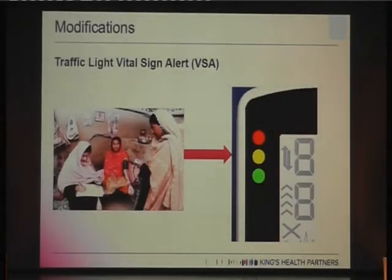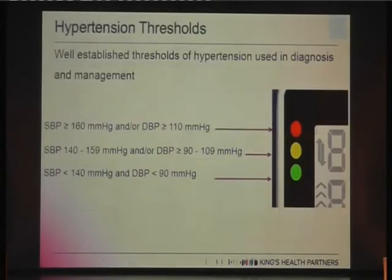The latest feature that's been included is a traffic light vital sign alert. The idea was that we wanted this device to be usable by every level of healthcare provider, even those less familiar with the numbers required to treat when a woman is compromising, so that the display gives a visual trigger of when action is required. The lights are triggered by well-established hypertension thresholds, as you can see.